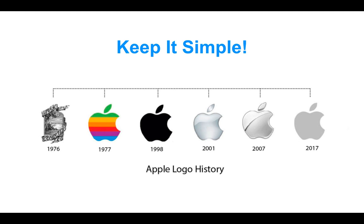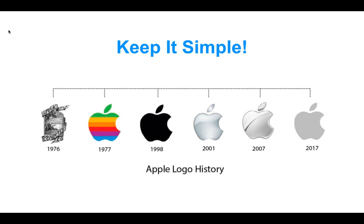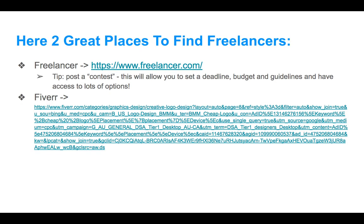The simpler, the better. And I'm sure Apple paid millions of dollars to have someone analyze their logo, pilot it, beta it, talk to people about it, do all this process. Probably cost them millions of dollars to come up with this logo in 2017. So keep it simple. Don't overthink it. All right, so if you are going to hire a freelancer, we talked about that being a primary option. Here are two great places to find them.